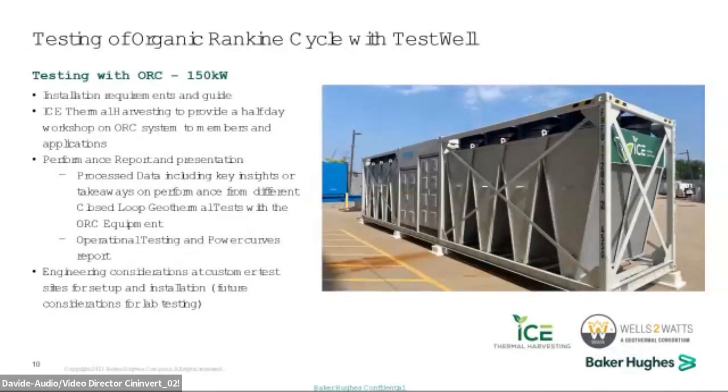Together with the well, we also have now this small ORC. It's a small one, 150 kilowatt power, that can be used on site, as provided by IECE. We can perform the test and get all the results. We can analyze all the data acquired during the test and provide the full feasibility studies for the specific closed loop we might be willing to test downhole.